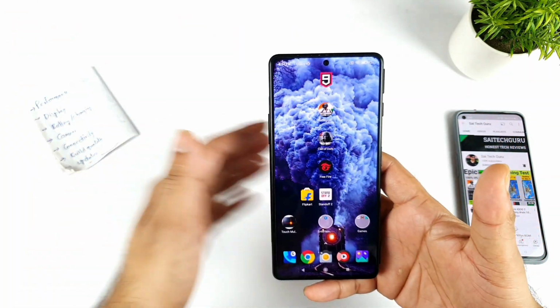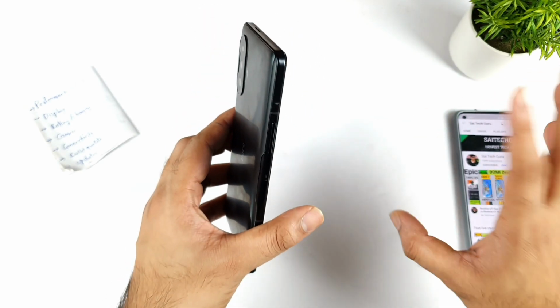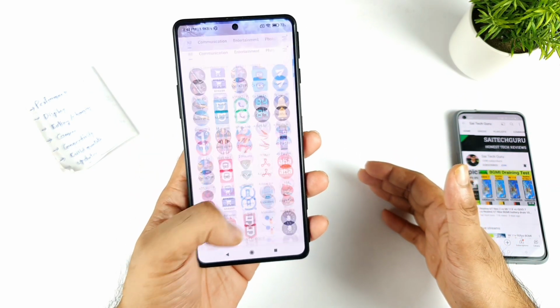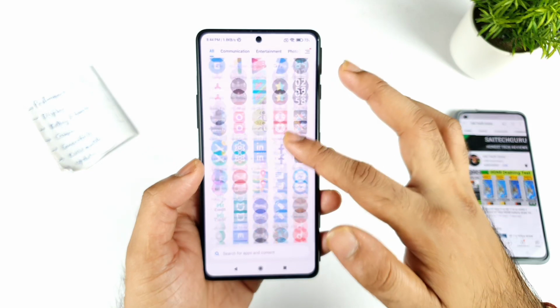How is the performance of this phone? How did I feel? For me, I did not feel any kind of problem with this device, except a couple of things which I'll discuss. For normal to medium usage, and you can see there are so many applications I installed in this device, close to 250, or maybe 200 plus applications. So many apps, the list will go on.